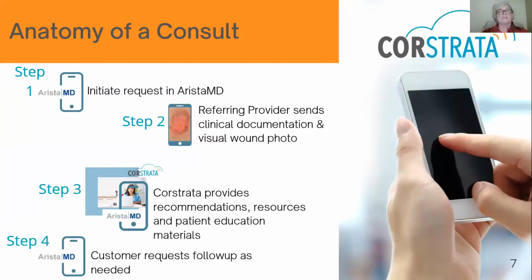Let me just go through the steps of how we receive your consult. Essentially, you initiate it, that you need a consult in Arista, and then you'll send us the clinical documentation, and we ask that you send a visual wound photo, which is really pretty important. At that point, Corstrata will have a nurse take a look at everything. We will take all of your photographs and clinical documentation into account and make recommendations. We also will give you some resources that would be helpful for you, perhaps if it's a wound dressing, for example, that you may not be familiar with. And then we provide patient education materials also for your patients.